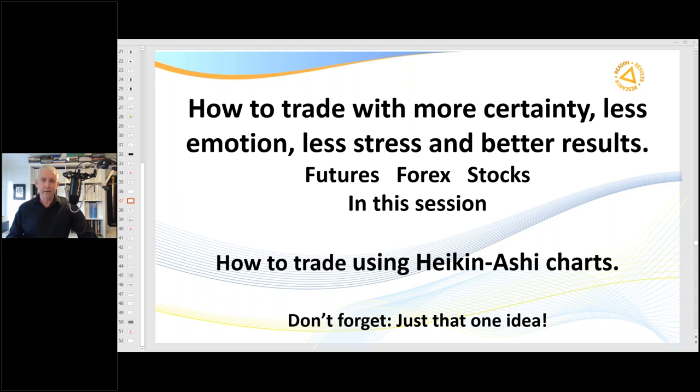Whether you're a swing trader, a day trader, excuse the kookaburra in the background, screeching away there, a lot of birds in my part of the world.